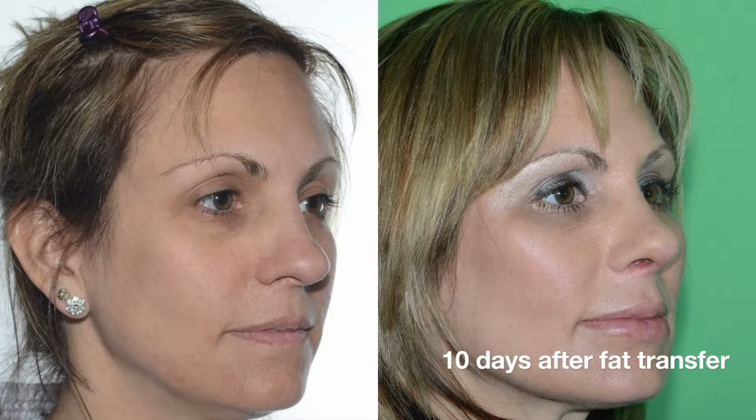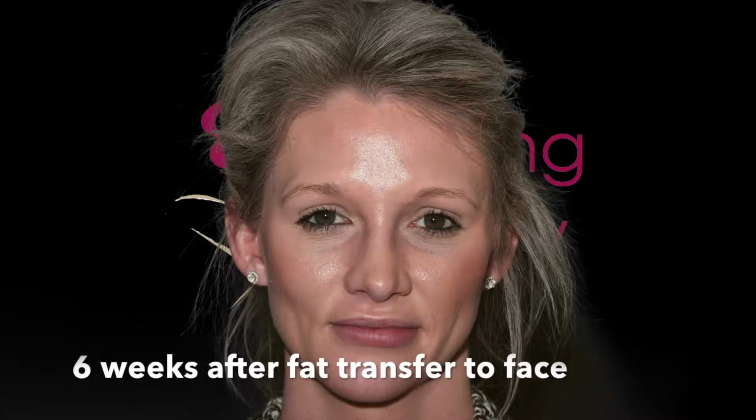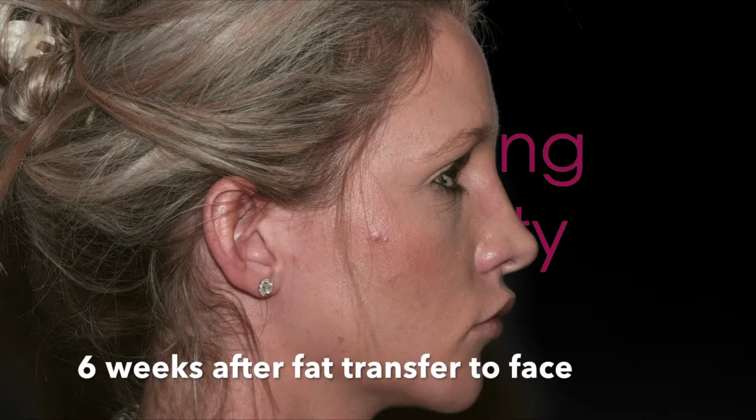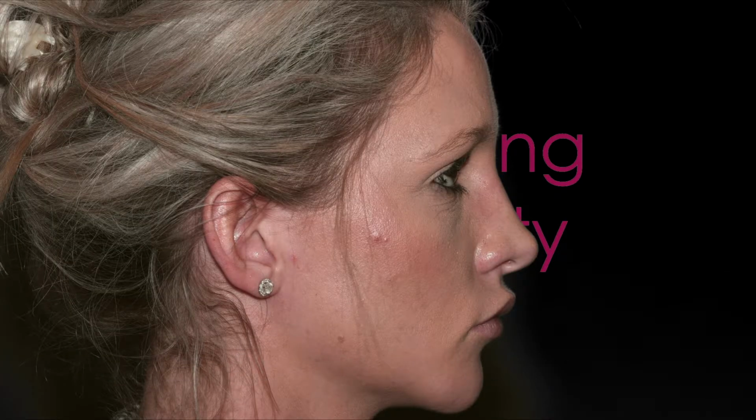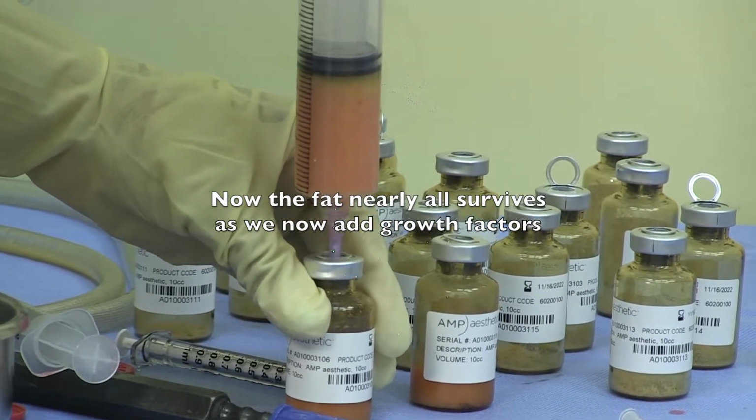Benefits of fat transfer is that it costs less when you are getting a large amount of fat transferred. Downsides of fat transfer is you have to do it all at once to keep that cost down. Now we add growth factors to the fat so it nearly all survives, so we only inject what you need and the swelling is therefore only mild and only for 1 week.